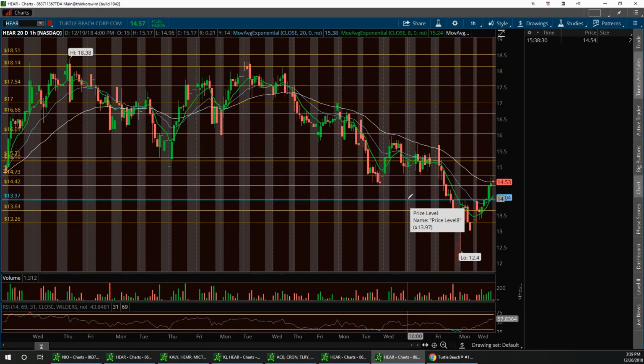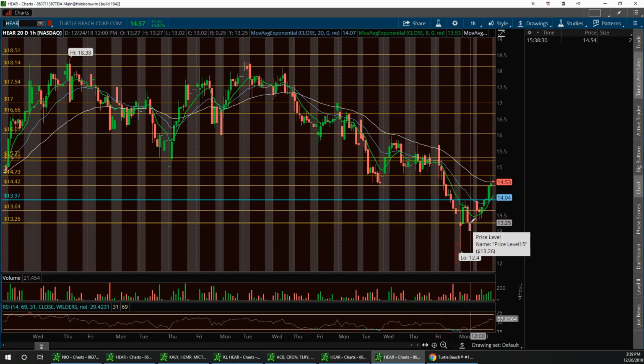Yep. I noticed Christmas Eve that this thing took a big dive, and the day before it too. It was just a ridiculous dive from 15.60-something all the way down to 13.26, where I had a trend line. But it actually hit a low of around $13. And if you really want to get down to it, it had a knife down here of 12.40, which it recovered real fast at open.